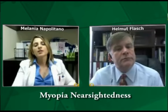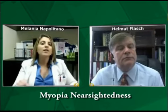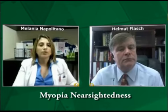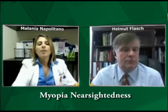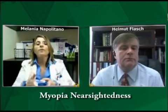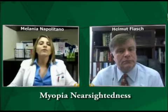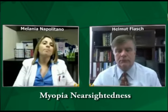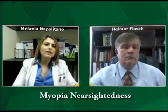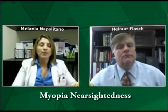When a person is nearsighted, the length of the entire globe of the eye is a little bit longer than the average. Therefore, that image now, instead of focusing on the retina, focuses in the back of the retina. So we need lenses to refocus that image to bring it forward a little bit. And again, in this case, it is also glasses, contact lenses, they work pretty much the same.